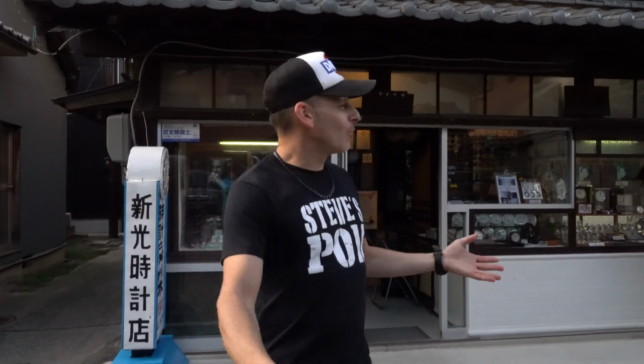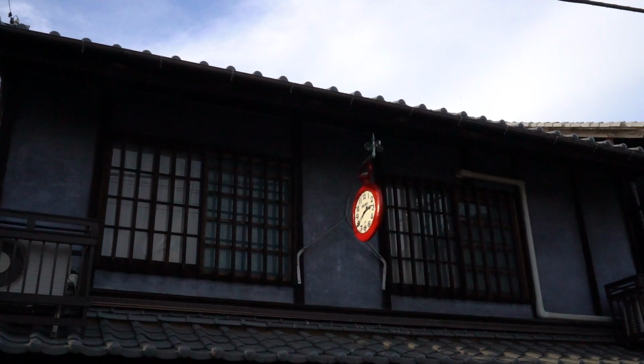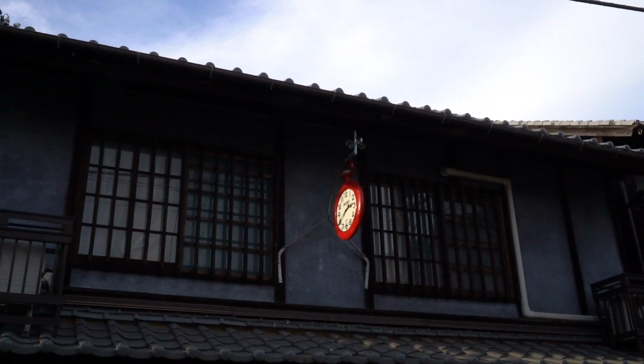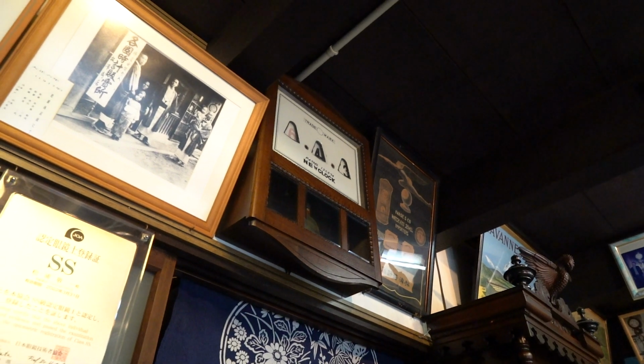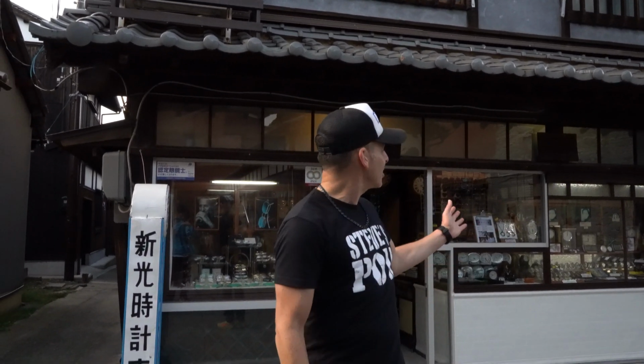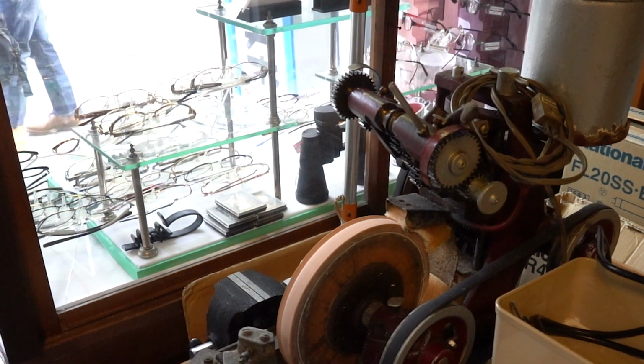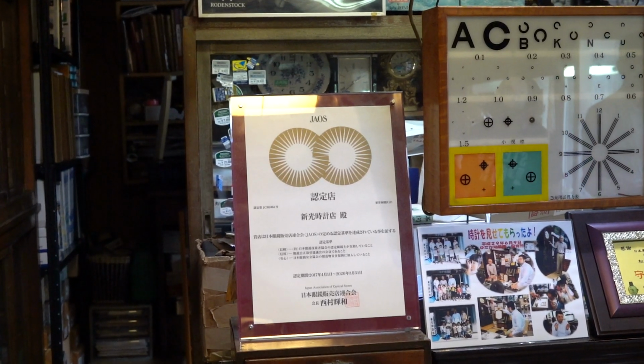You walk through this old city and all of a sudden you come across Matsuura Tokei, Matsuura Watch Company. 150 years of history in what they do here. I just met the 4th generation owner of the company, Mr. Matsuura, and his son, who is the 5th generation, and his son, who will be the 6th generation of this place. This is in the middle of a small town like this, believe it or not, a super high-end watch repair and watch sales business. They also do prescription glasses as well in this old school place.